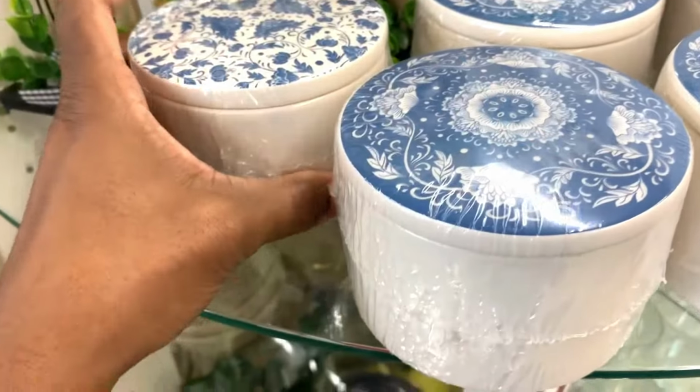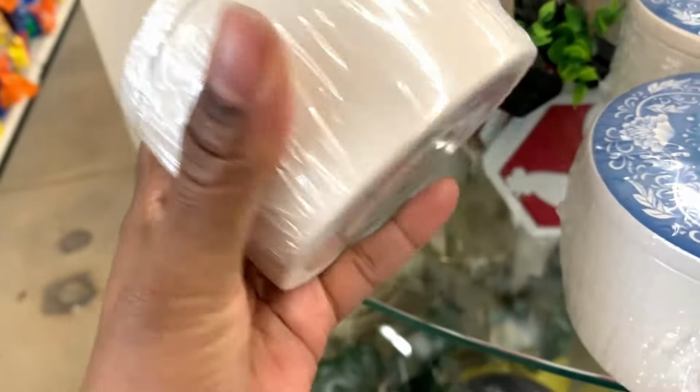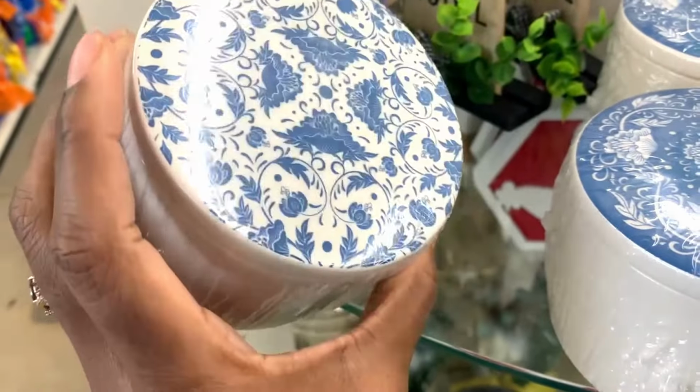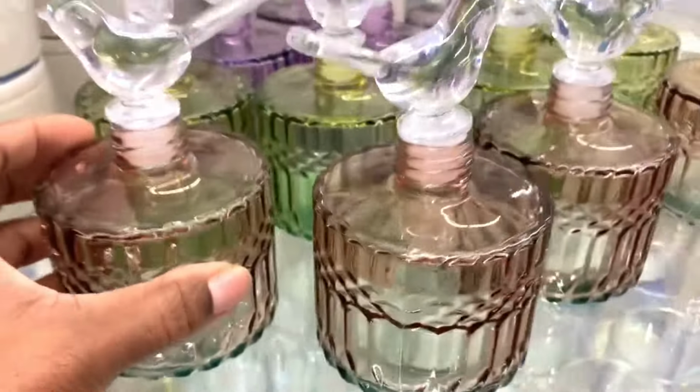In this store, I saw just the two different designs on the lids, but oh man, these are so pretty. Very French provincial or something, right? But these are a great, great gift for mom. And then look at these.